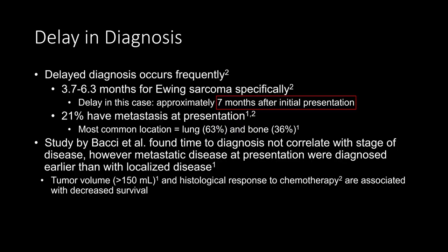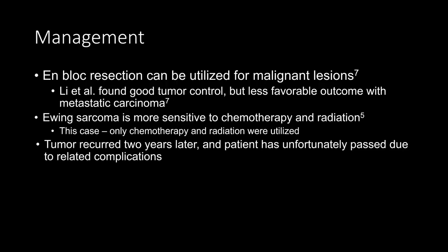Other factors associated with decreased survival rates include a tumor volume greater than 150 milliliters and a poor histological response to chemotherapy. The management of malignant lesions of the clavicle often involves en bloc resection, which has been found to have good tumor control, but still has a less favorable outcome if the patient has metastatic disease. Ewing sarcoma specifically is more sensitive to chemotherapy and radiation, which were the only 2 treatments used in our case.